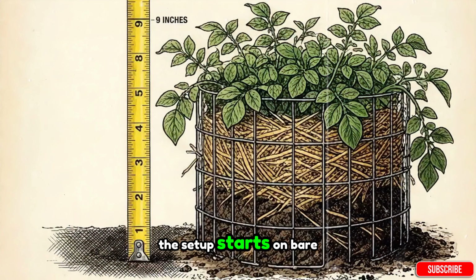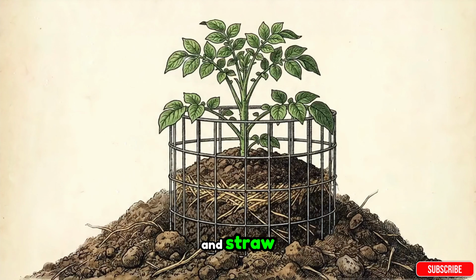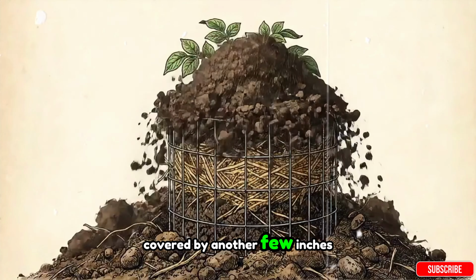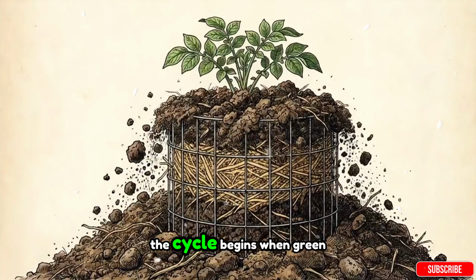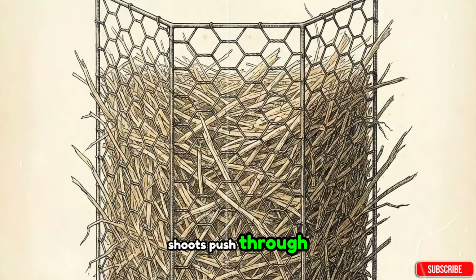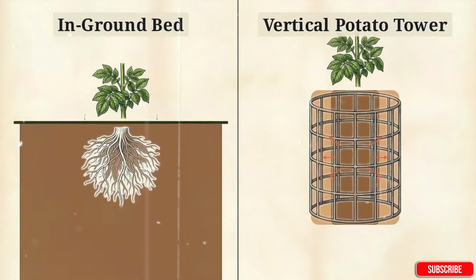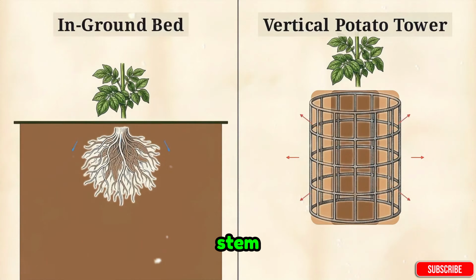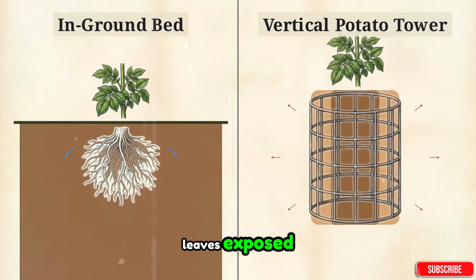The setup starts on bare ground. A wire mesh ring lined with straw holds a 6-inch mix of compost and straw. 4 or 5 seed pieces sit on that layer, covered by another few inches of soil. The cycle begins when green shoots push through. Every time the plant reaches 8 to 10 inches tall, another 4 to 6 inches of compost goes in, burying the majority of the stem and leaving only the top leaves exposed.